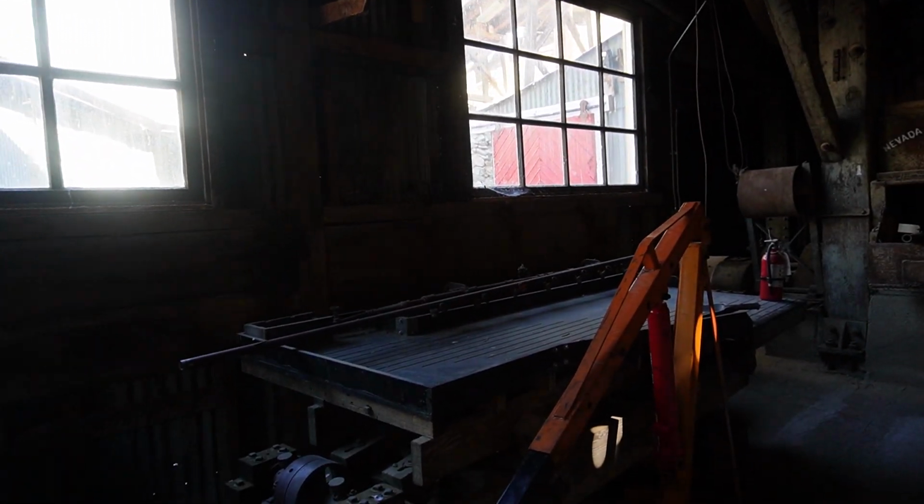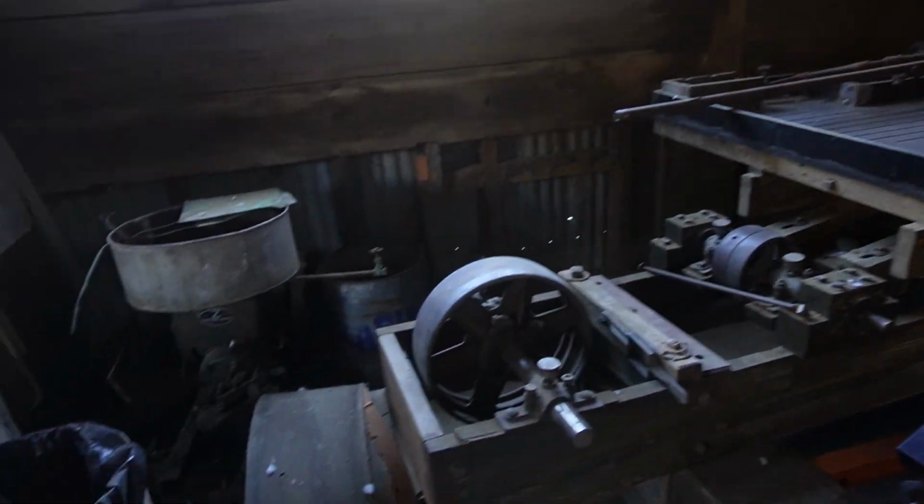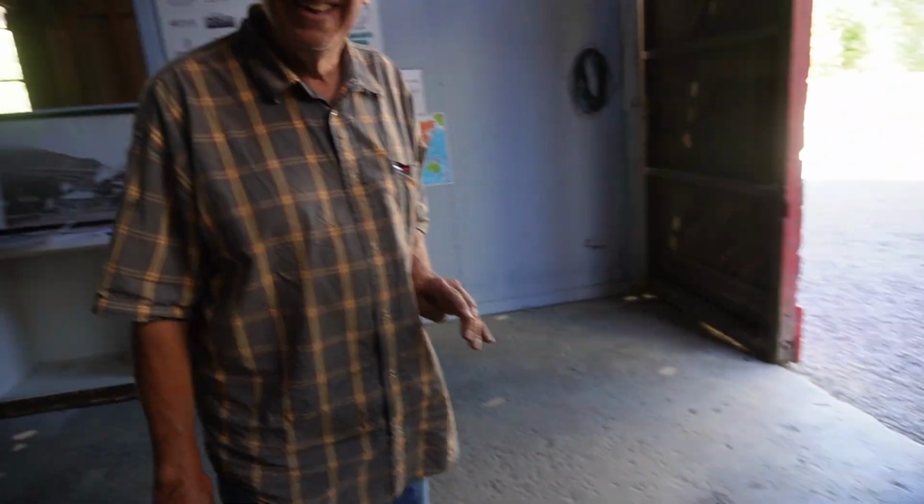Cool. That's awesome. Lots of projects. I love seeing the old sluices and all the stuff that they used to use back in the day. Yes, see how it's transformed into what it is now.